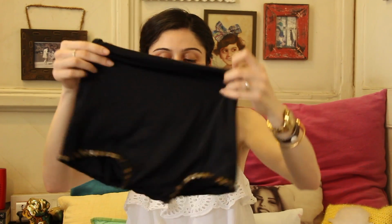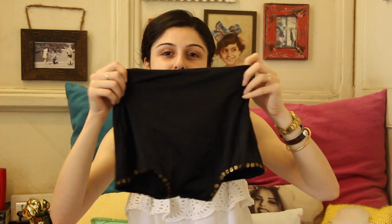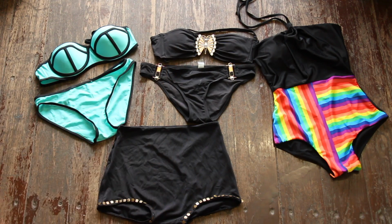Then I do have my bikinis. So I have this one from Pretty Secrets. I have this one from Victoria's Secret. I have tons of bikinis actually. I have over 30, I think. But again, you can do like a high-waisted bottom. So I got these high-waisted bottoms and I kind of mixed them up with the bottoms that came with the bikini. So you can mix things up and work with whatever works for you.